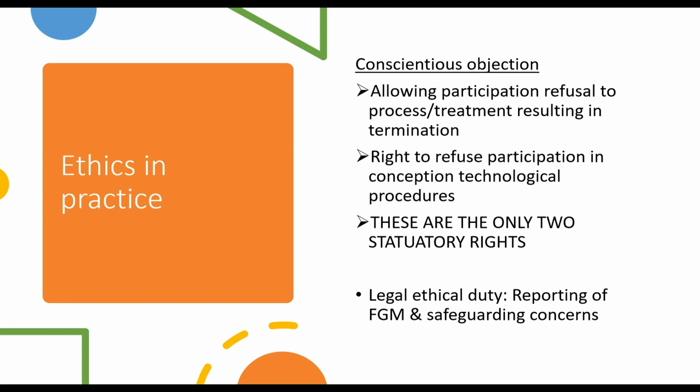We've also got ethical duties within the role of the midwife to escalate concern around safeguarding and legally mandated reporting of female genital mutilation. It is a criminal offence to take a young girl abroad to have FGM or to perform FGM within the UK, and it's a health professional's duty by law to report to the police as soon as they have any concerns of any FGM.